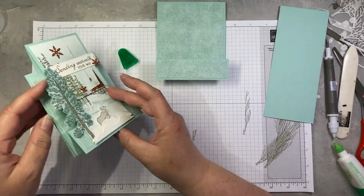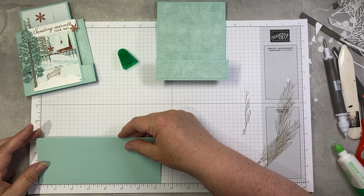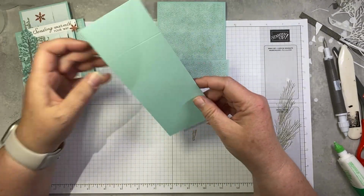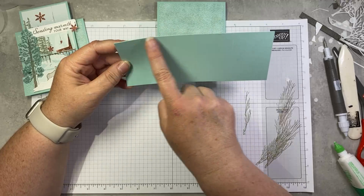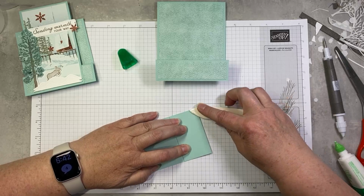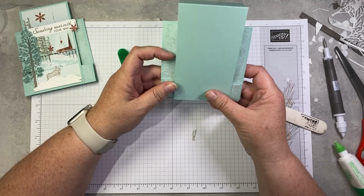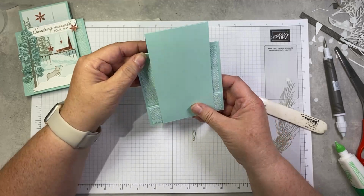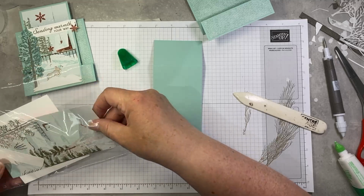Now for this pop-out panel, this front section, I have a piece of Pool Party cardstock that is 7 1/4 by 3. Okay, 7 1/4 by 3, and I have scored it at 5 1/2. So 7 1/4 by 3, scored at 5 1/2. So you're gonna go ahead and fold along that score line. And I'm just going to show you how this is going to go together before we actually do it. So what's going to happen is this is going to glue onto our base, and that forms our step fold. Pretty simple, right?